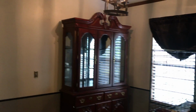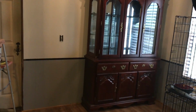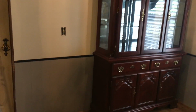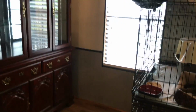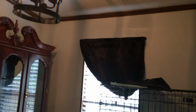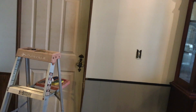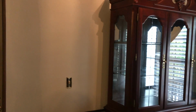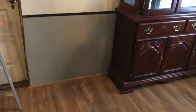All right, guys, I forgot to film, but here is the progress in the dining room. So we have the trim black. Well, the middle trim is black, and around the windowsill is black. And I have a new black curtain, and I have to paint that trim up there black, and the doors are going to be black, the trim is going to be black. That's Gray Owl on top. The paneling is Timberwolf, which is the same shade that's going to be in my office.